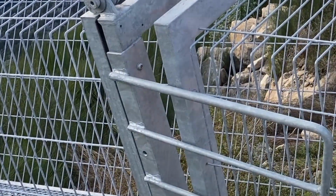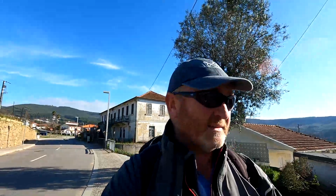Before ending our trip up to the Douro region, there was one other site that we wanted to see. It was quite breathtaking, but there were a few nerves on the way there. We are at a place called Ponte 516, which is Bridge 516.